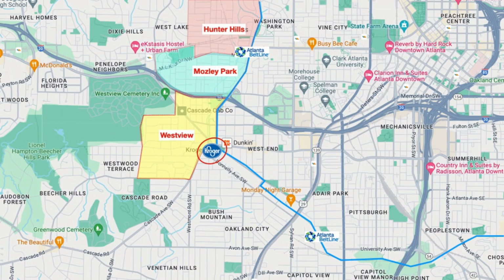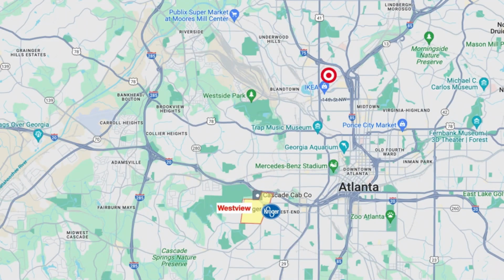There's a Kroger here, and speaking of grocery stores, that is one thing, you know, stores in general here in the southwest area of Atlanta, they are lacking. You know, to get to the closest Target, you'd have to go up to Atlantic Station. That's probably, gosh, I don't even know how many miles. It's a drive.